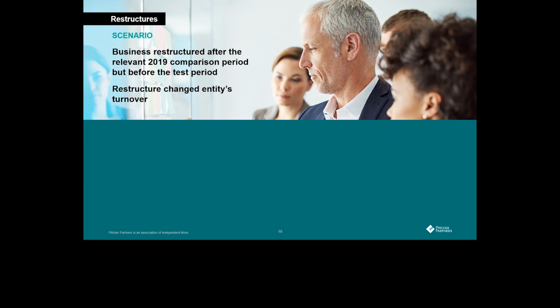Okay, so the third scenario is very, very similar to the last one. This scenario deals with restructures. Essentially, if your business has restructured after the relevant 2019 comparison period, but before the period that you are testing, then you can get access to this rule. Now, the restructure has to have changed your turnover to be in this rule.